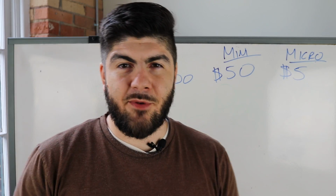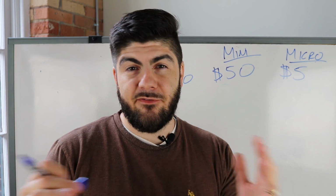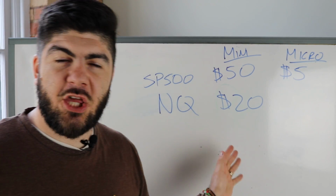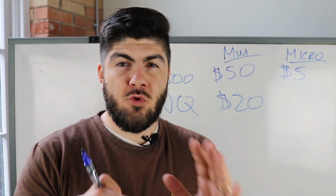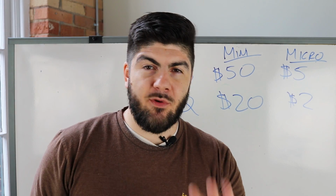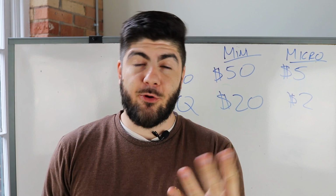Now let's look at another market, NASDAQ, which trades predominantly on technology stocks. The current futures value for 1 single point is $20. The symbol is NQ, which stands for NASDAQ. The new micro NASDAQ contract will just be $2 a point. And again, within every point, there's a 1/4 point of a move, or broken down into 4 ticks per point.